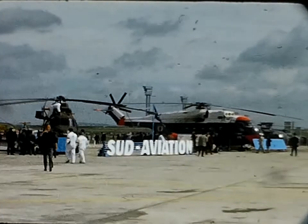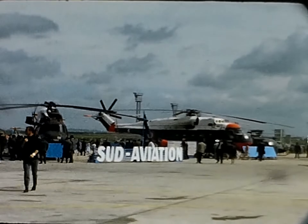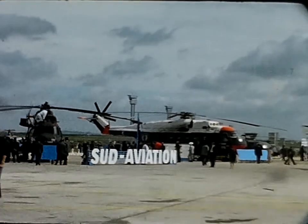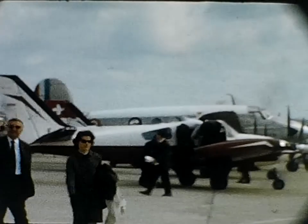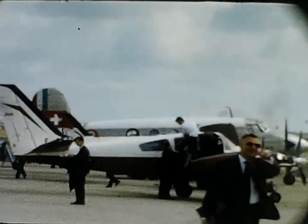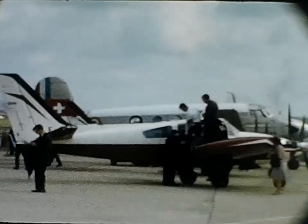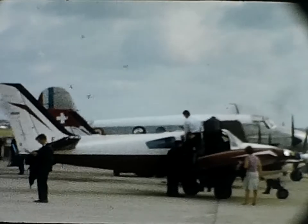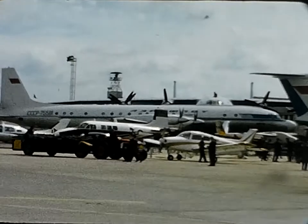A view of an Army and then a Navy Super Frelon. The Navy one is on the right of the picture. A beach supermarket in the foreground, and in the background a French Bretagne. The Russian IL-18 Colt, a turboprop airliner.